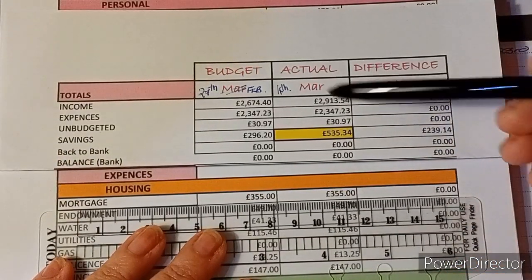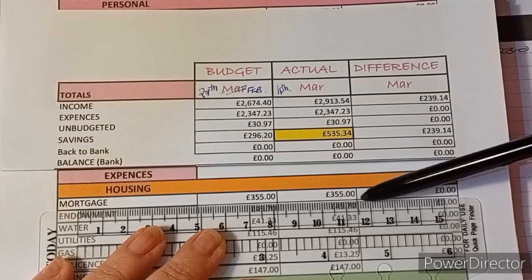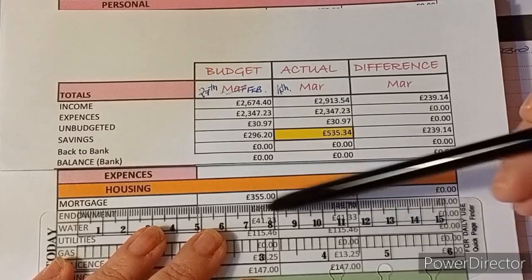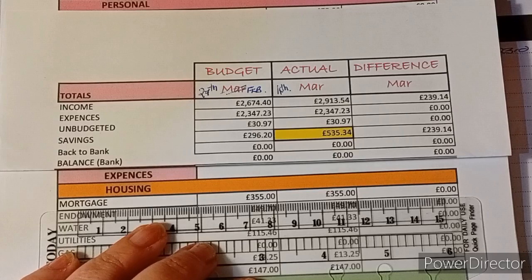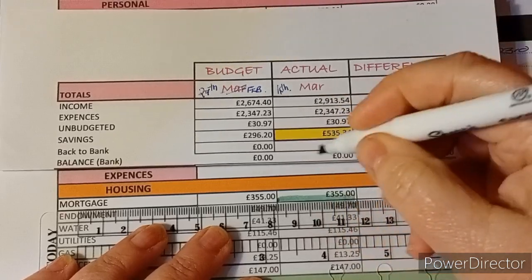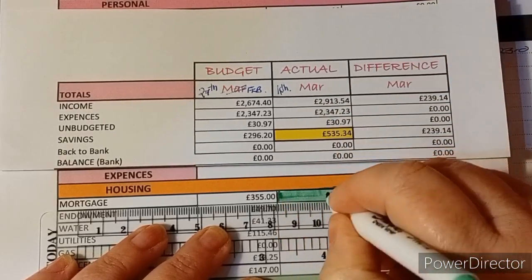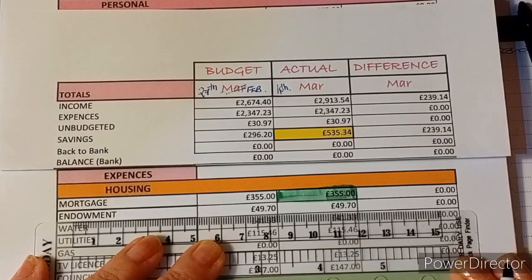So what have we got planned? I'm putting these in the actual column, but if they're any different, I will mark it down as I go along through the months. I budgeted 355, and I can tell you for a fact it's already gone out of the bank because I checked this morning. So that is absolutely correct. It's gone out of the bank at £355 for our mortgage. Spot on. A bit messy colouring it in there, but hey ho.